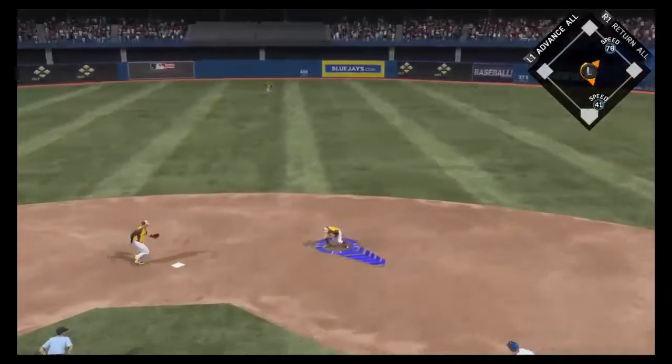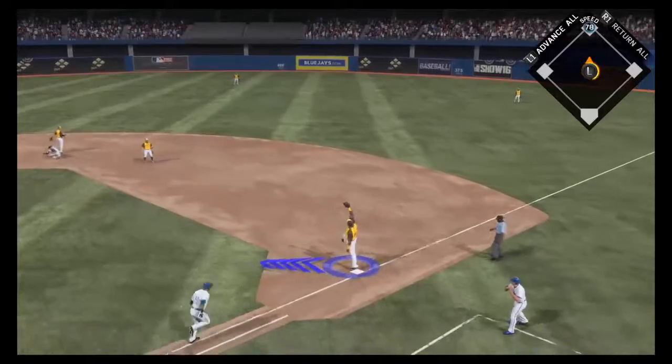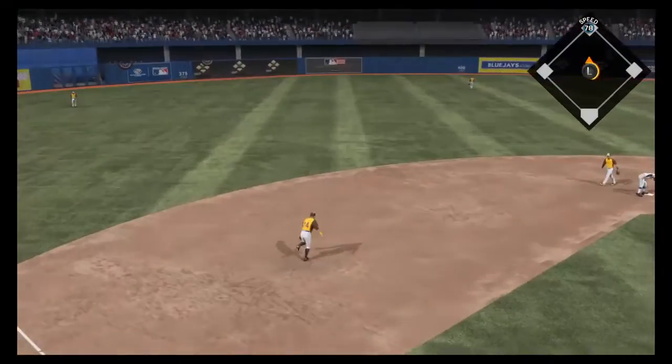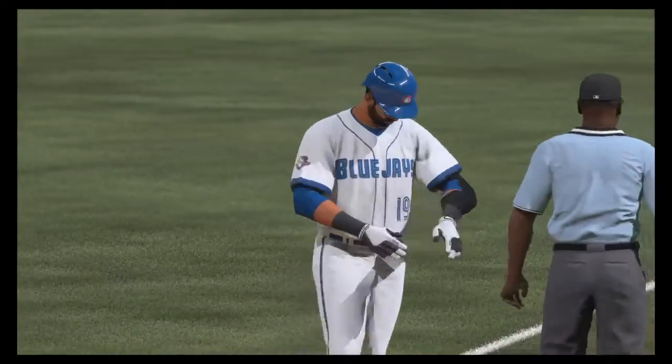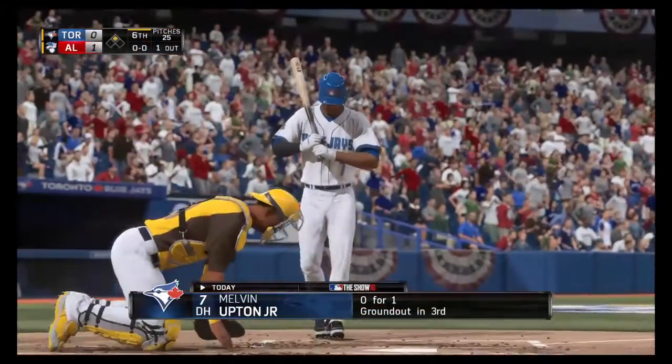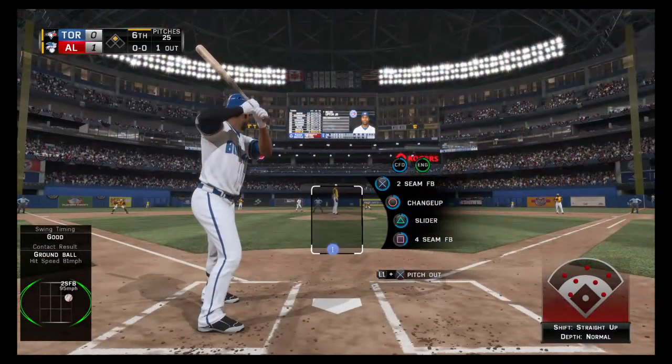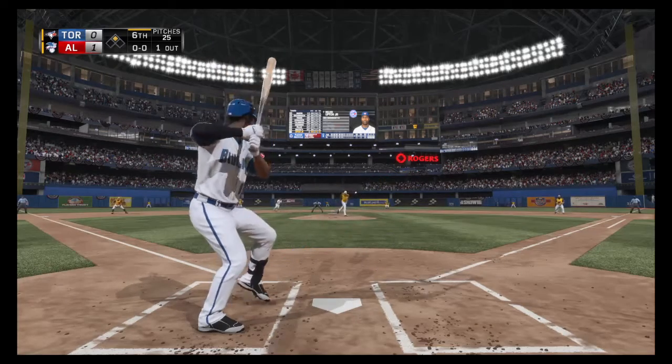And he swings on top and sends it on the ground out to second. And a bit of a high throw that time, but no problem over there at first as they record the out. Now batting, the designated hitter. So stepping in, Melvin Upton Jr. As he'll look to bring home that tying run from second with a base hit into the outfield.